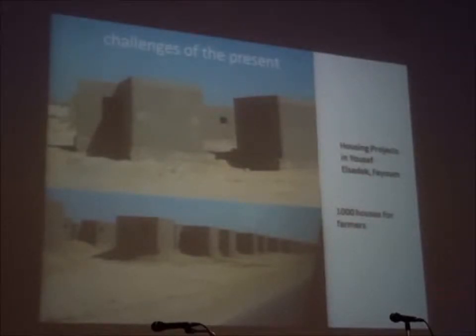At the same time, we try to see what the challenges are, especially for the housing projects around the site. And it was really very disappointing to see a project called 1,000 houses for farmers, Alf Maskan Rifi. It's 1,000 units and it's empty, because the Ministry of Housing built these on 36 square meters, and the people don't accept to live in such units because they didn't understand what the needs of the people are, how they live, what their daily activity is.